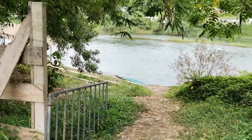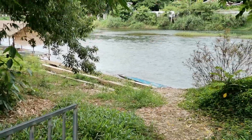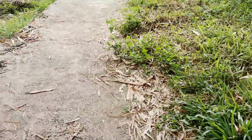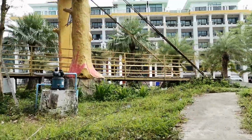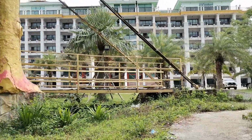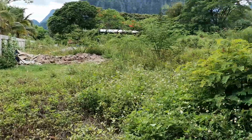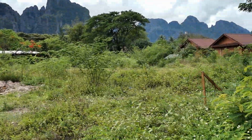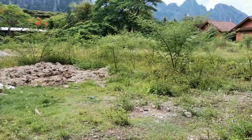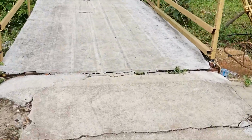See, that is the river, and there are children swimming and enjoying. Okay, from here you can see the full view of this Thavisouk Island. And again, I have seen mountains. Let's go and see the meeting room.